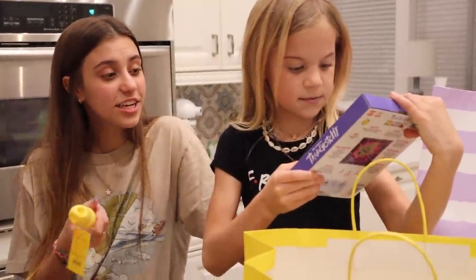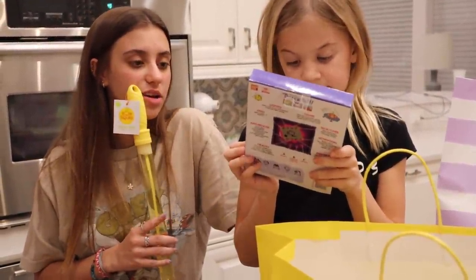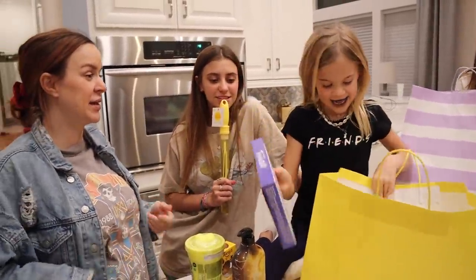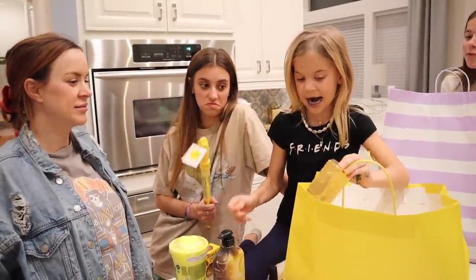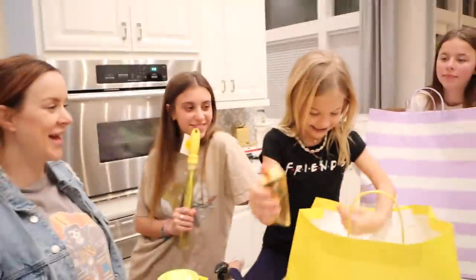A Tamagotchi. It's this little thing where you feed an animal and you can clean up their poop. You gotta keep him alive. You gotta clean up his poop, feed him. Mine died. Yellow nail polish. Can you get another one? No, you can reset it. You got some gold, girl.